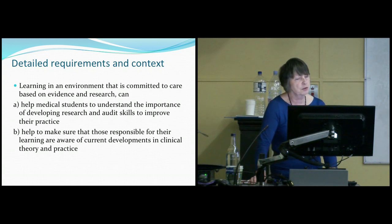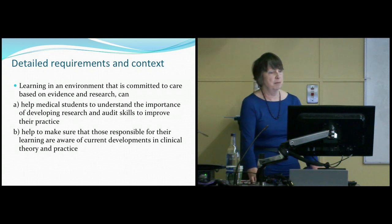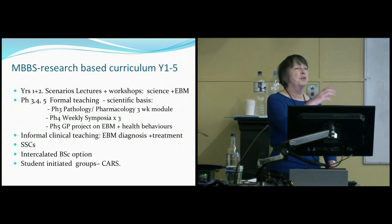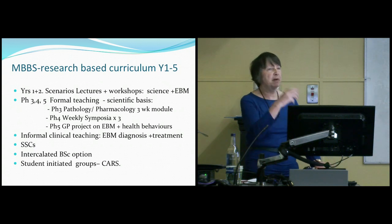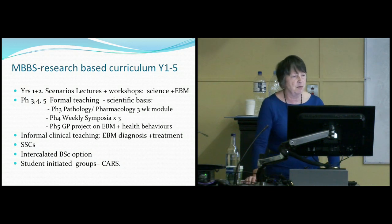And then help to make sure that those responsible for their learning are aware of current developments in clinical theory and practice. In other words, that the teachers are up to date as well on the latest research. So some of you will know the heads of years. I then emailed the heads of years and said, right, what do you do that fits in with these learning outcomes? And this was the reply.